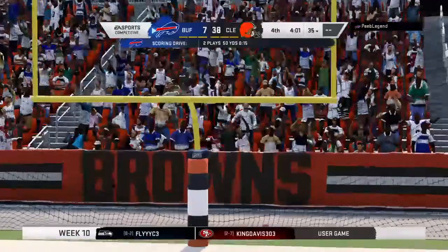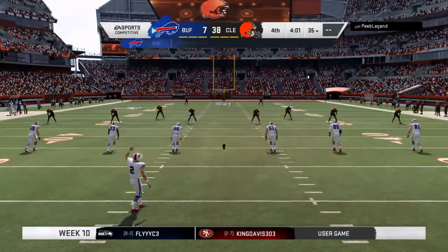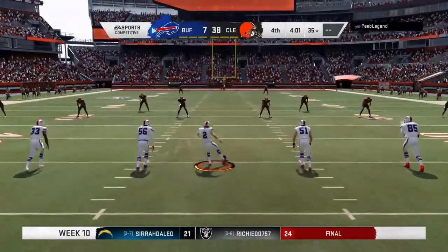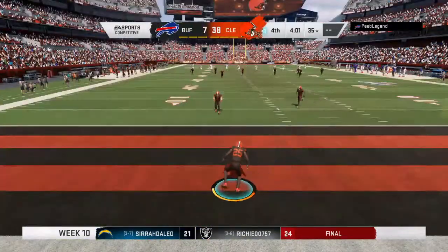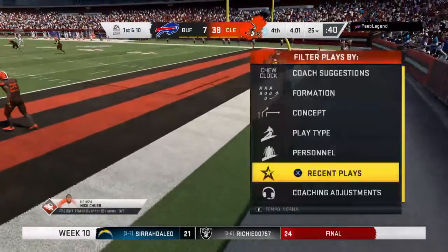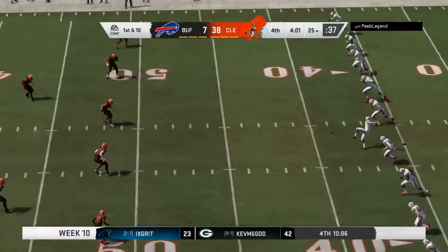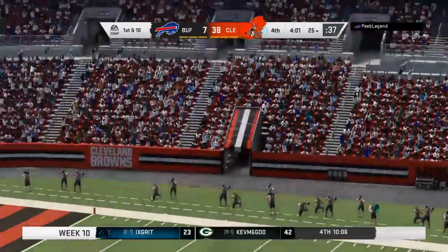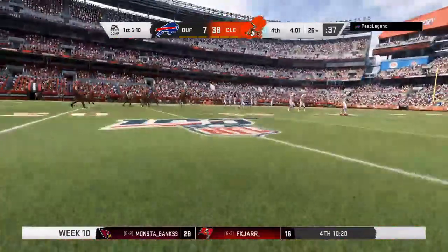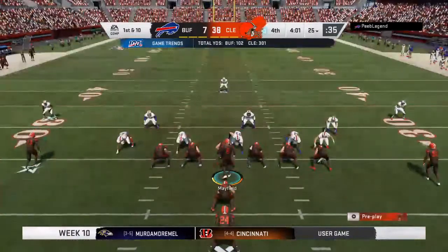Point after, right down the middle, as they make the score just a slight bit more respectable here in the final quarter of play. Out is the kickoff unit as they run up and send this one away. And this will be a touchback as that sails over the end line. The Cleveland offense ready to go.